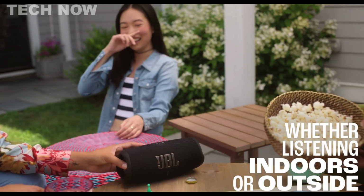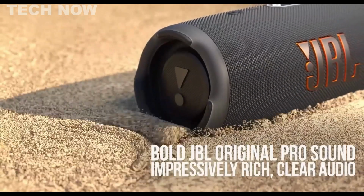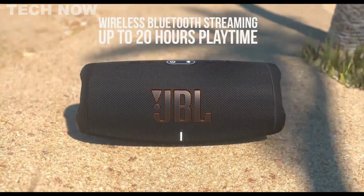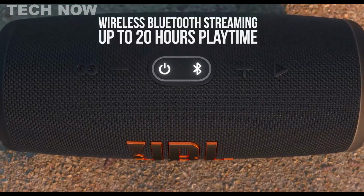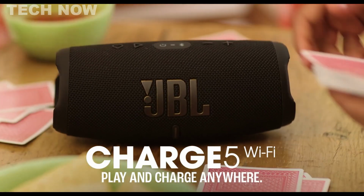A standout feature is the speaker's long-lasting battery, offering up to 20 hours of playtime on a single charge. This extended battery life ensures that the fun doesn't have to stop, allowing users to enjoy music all day and into the night without worrying about recharging.